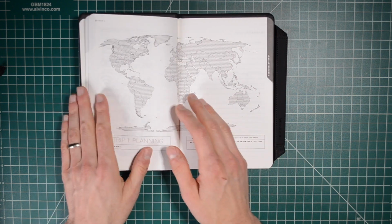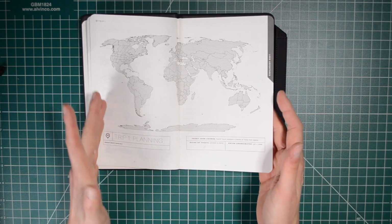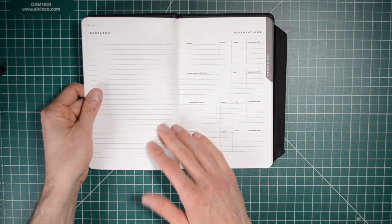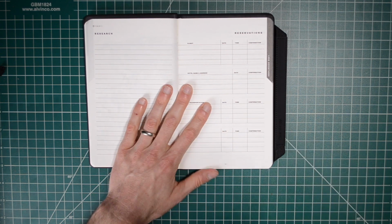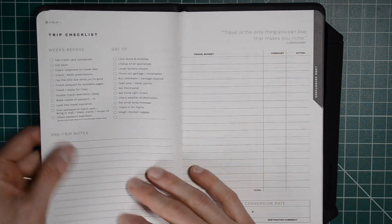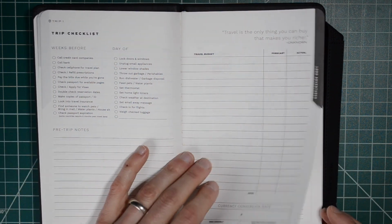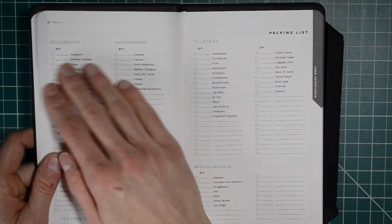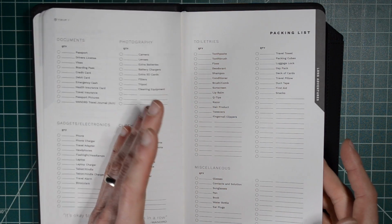So now we're planning trip 1. Remember, there are 12 of these trip logs. This is for the longer adventures. So shade in the place that you're going, any research, flight, hotel, transportation, activity, all of it is right here in your trip details. Checklist, notes, budget, conversion rate if need be, documents, photography, the packing list is all right here. It's really, really well done.